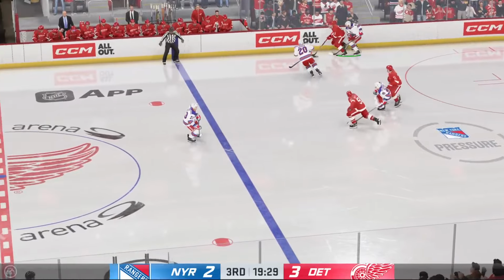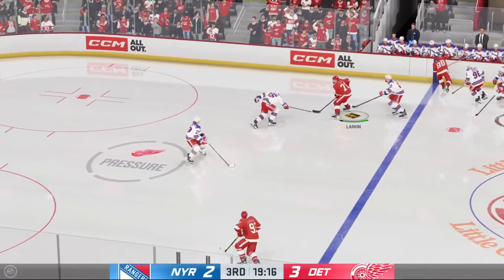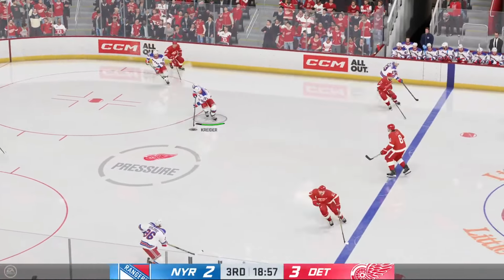New York's trailing in the game here in the third period, James, but it hasn't been for a lack of effort or not buying into the game plan. I feel like they've been urgent, they've been skating well, and of course they dominated possession time. It's just a matter of having it translate to offense on the scoreboard.